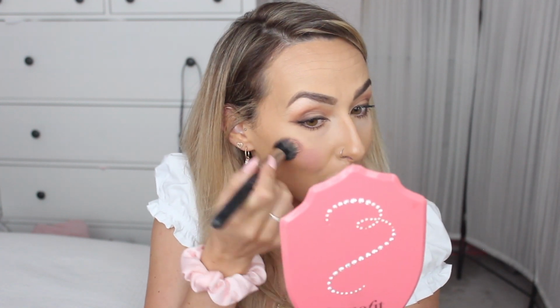To add cream blush, because my foundation is still wet, I haven't set it, I can just apply that over top. And I do like a lot of blush these days, so just focus it on my apples and bring it a bit underneath my eyes. And then I'll just take my sponge just to blend it out because it'll look a bit clown-like if I don't.